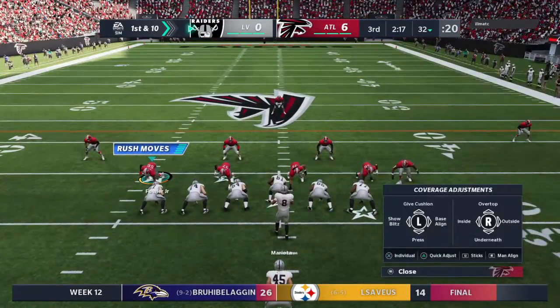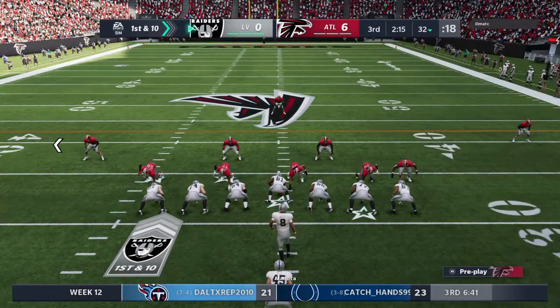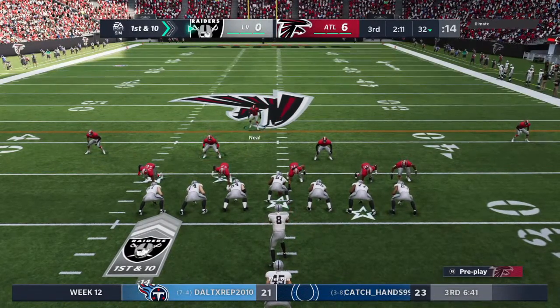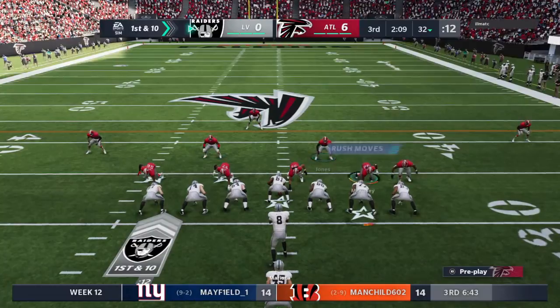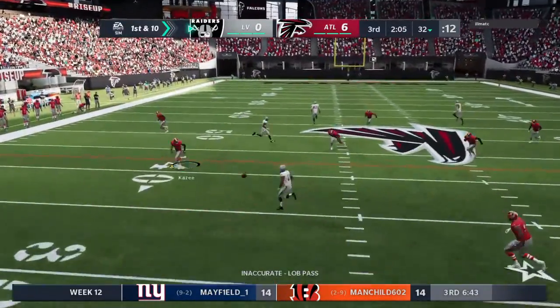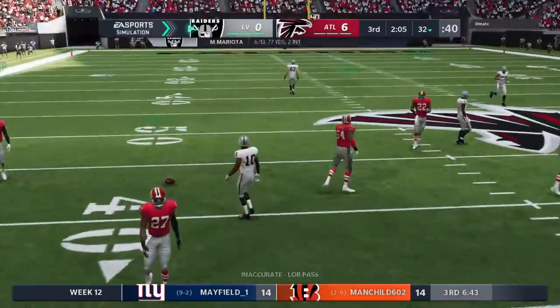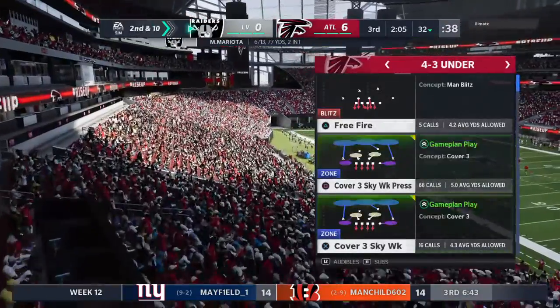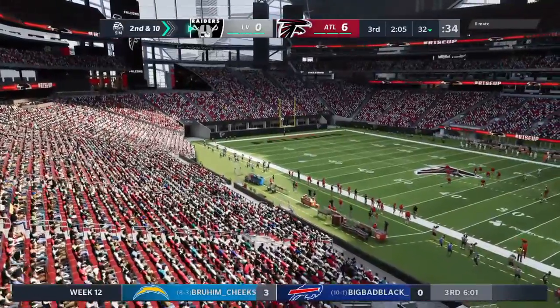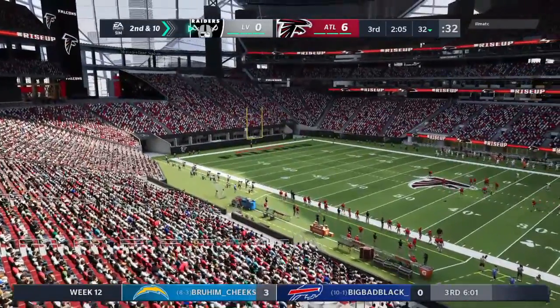From the 32 now, here's 1st and 10. Mariota now. Toward the center of the field, but it's incomplete. Boy, the numbers throwing the football just not trending in the right direction. Last week he was under 50%. He's under 50% again here.